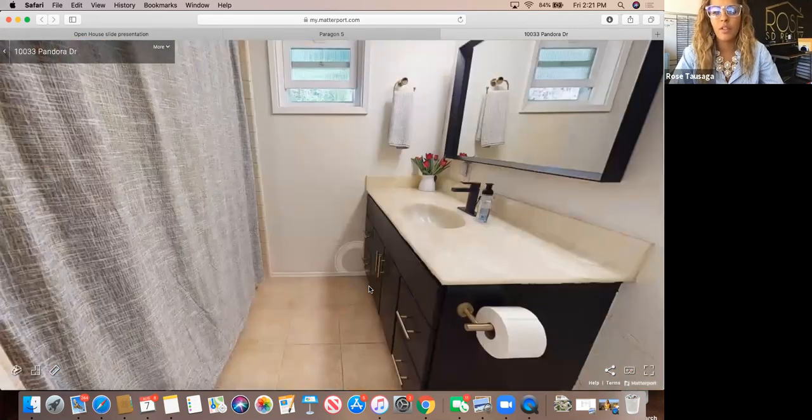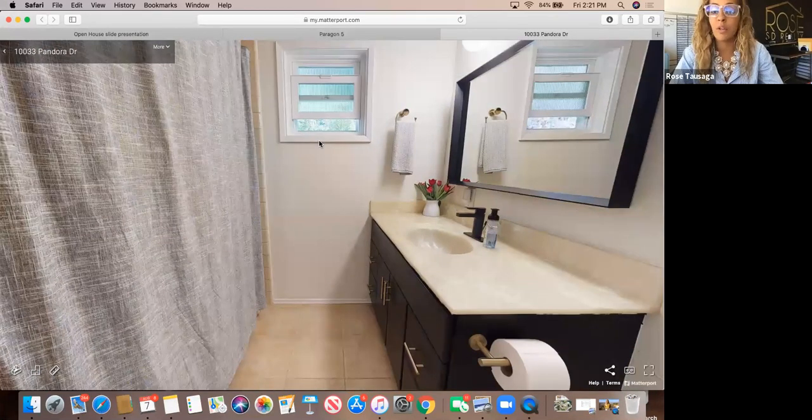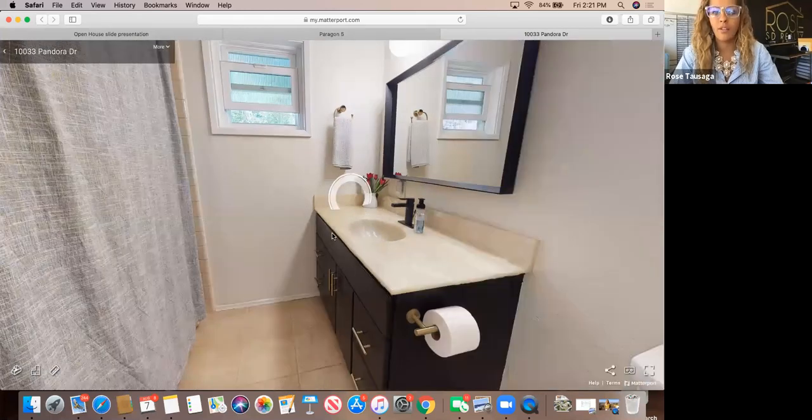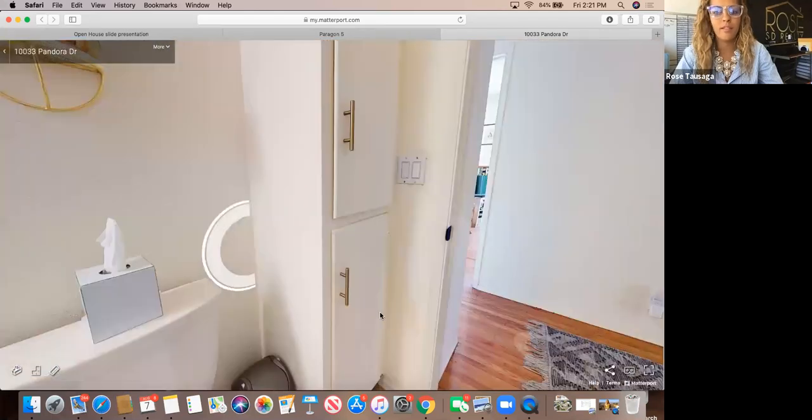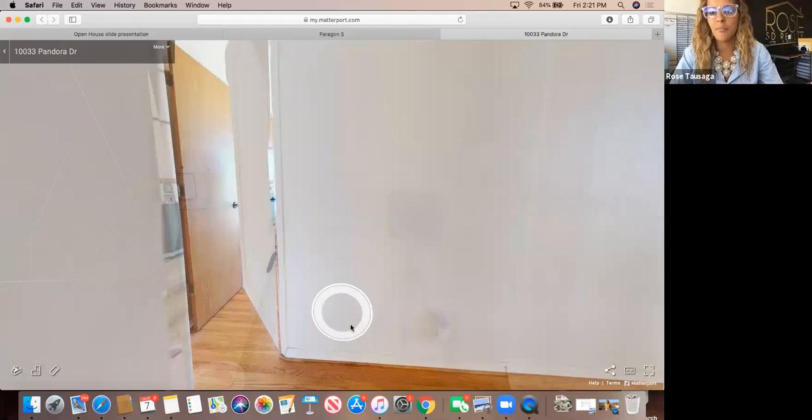Okay, so this window right here was also recently put in. There used to be a door that would go out to the exterior of the home, but they went ahead and made it into a window. Okay, awesome. We're going to go ahead and make our way down into the second bedroom here.